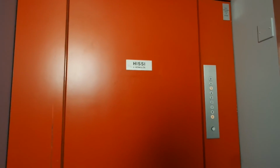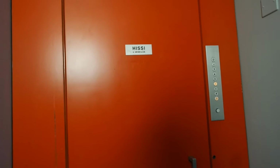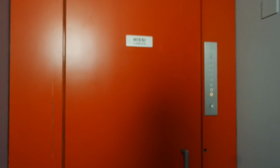November 2020. We have Särkiniementie 9 SA here in Lauttasaari, Helsinki. This has 7 floors. Staircase B has the machine room to this one. The capacity is 4 persons or 320 kilograms, and it was built in 1973.